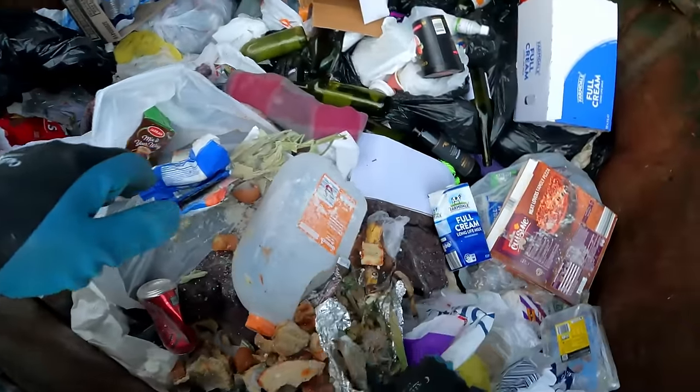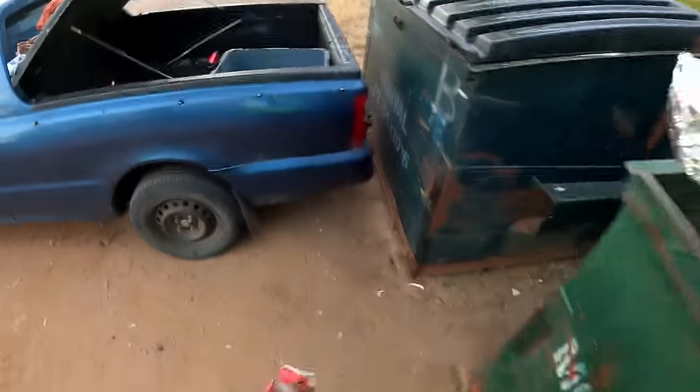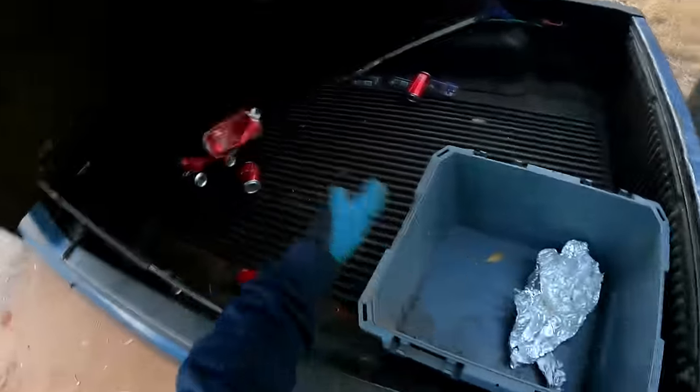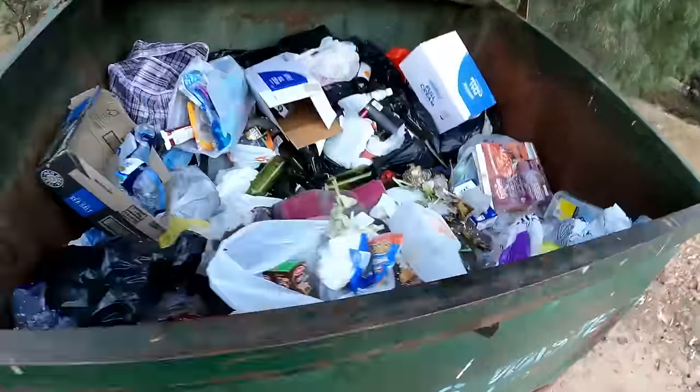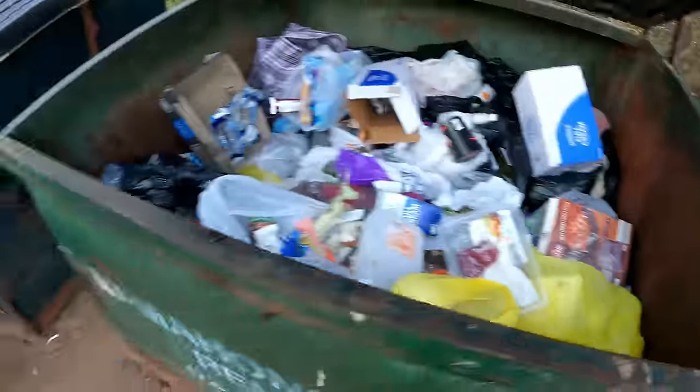Look at that. Grab that. What I do with the aluminium foil, I press it all up, block it up, and I get so much per kilo. I think it's about $1.85 a kilo. Better than nothing. Better than it going to landfill. Well, that's that one done.